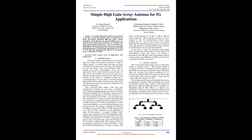The single element patch antenna has a gain of 8.43 dB and a bandwidth of 2.54 GHz at 27.94 GHz. The array of the single element has a gain of 12.986 dB and a bandwidth of 3.07 GHz at 27.99 GHz. The maximum gain achieved by the antenna array is 13.04 dB at 27.8 GHz. Keywords: patch antenna array, 5G applications, gain enhancement.